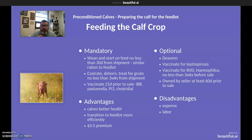The optional stuff: dewormed, vaccinated for lepto, BVD, Haemophilus, and they have to be owned by the seller at least 60 days prior to sale. That may seem like an odd one, but essentially what we are attempting to avoid here is where we've gone from farm to farm, let's say, and collected 10 calves from 5 different farms to create a load of 50, that then we are mixing them. They're going to create a lot of interaction from a health perspective. You're going to create a lot of interaction from a social perspective. So we want those preconditioned calves to be owned by the seller at least 60 days prior to the sale to the feedlot.